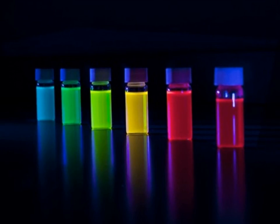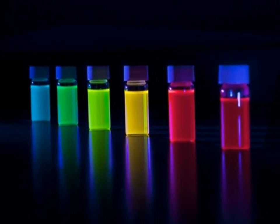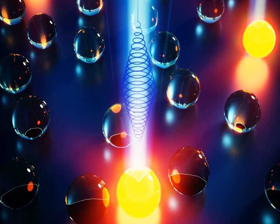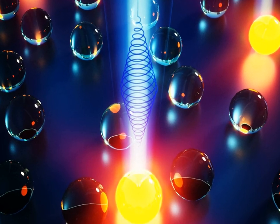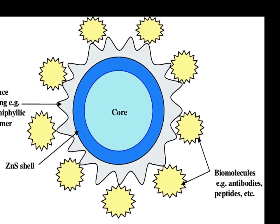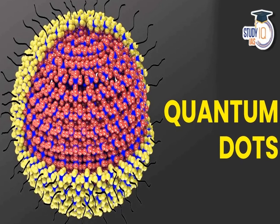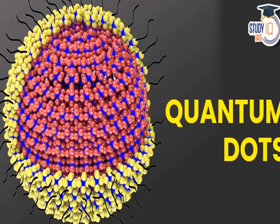One of the most significant properties of quantum dots is their photoluminescence, where they absorb light and re-emit it at a different, longer wavelength. The wavelength, or color, of the emitted light is highly dependent on the size of the quantum dot, allowing for a wide range of tunable colors from the same material by simply changing the size of the particles. This size-dependent emission makes quantum dots particularly useful in various applications.